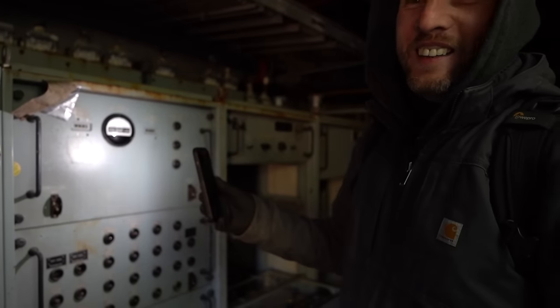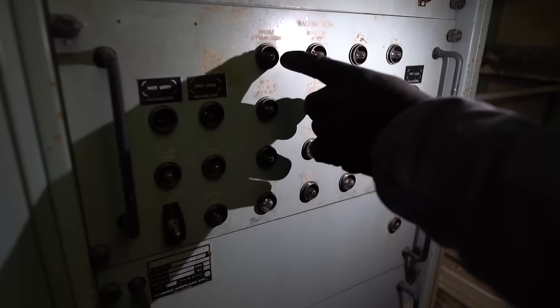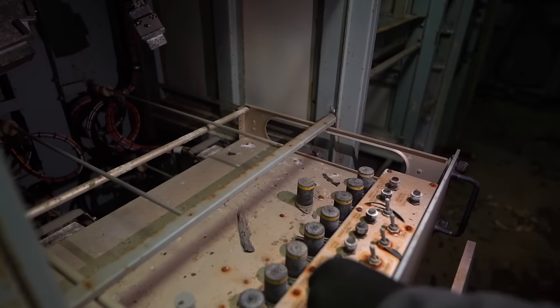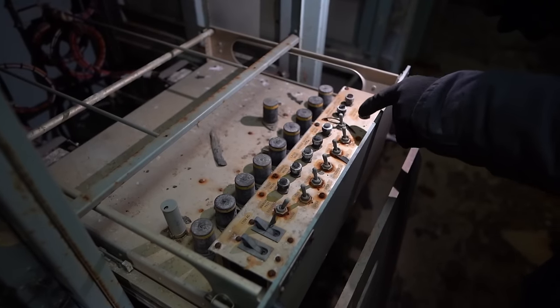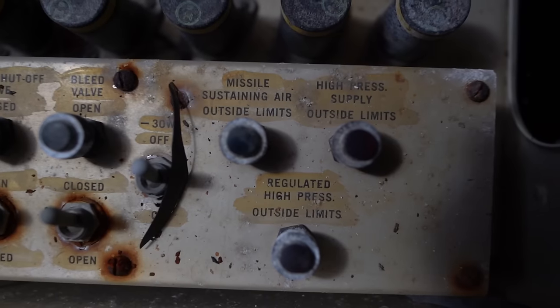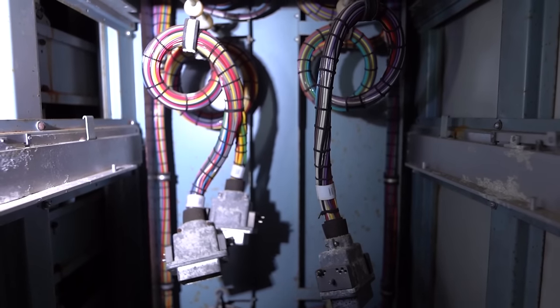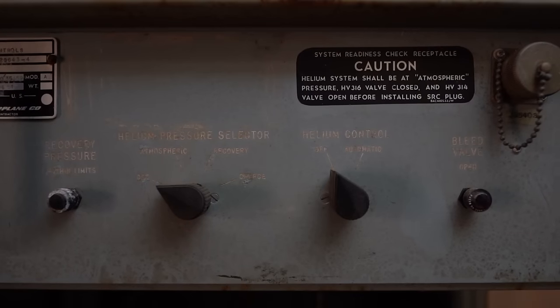Oh yeah, total launch. Imagine. Fire up, cancel. Commands, missile interlock. Hydraulic pressure, missile hydraulic pressure. And this one here, nice panel. Oh, you could take it out. Manual test sequence. Missile sustaining air outside limits. Cool. Still a lot of electronical parts. No, it's definitely cool.